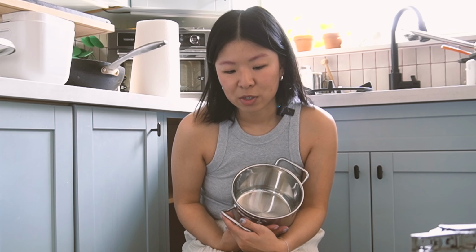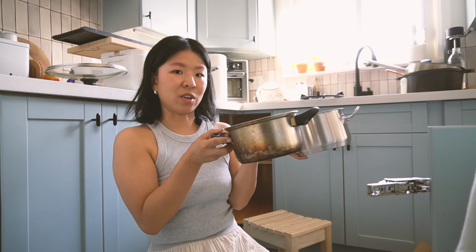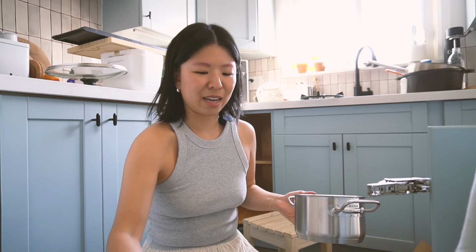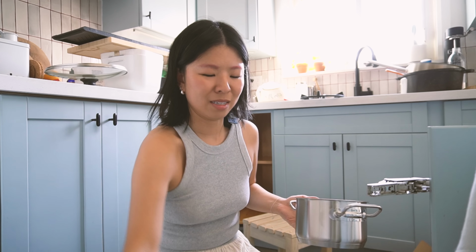I'll put this away in the corner cabinet now just to show Steph because he has been dying to use this set and I've not let him. Pretty similar. It's just time to say goodbye. So sad. You've served me so well.